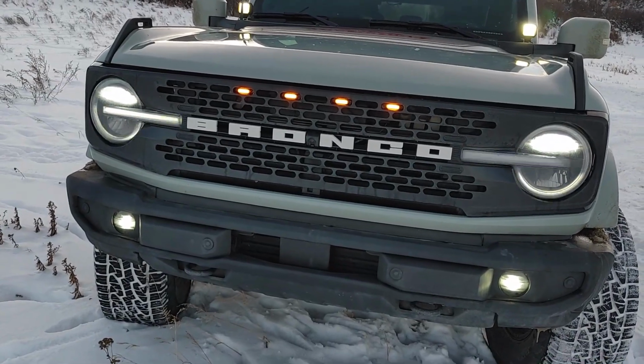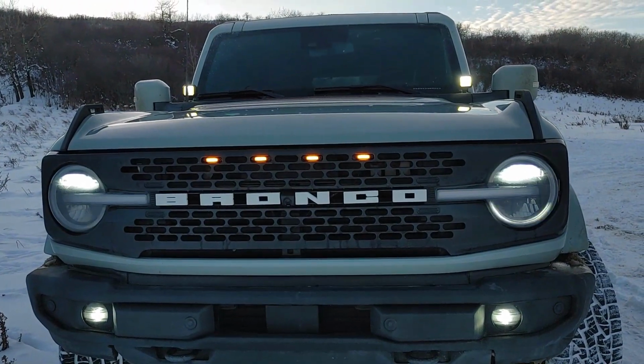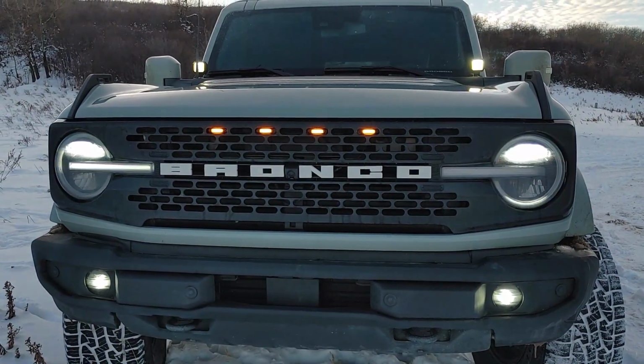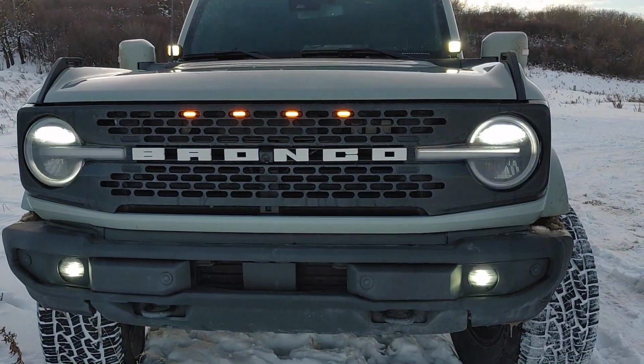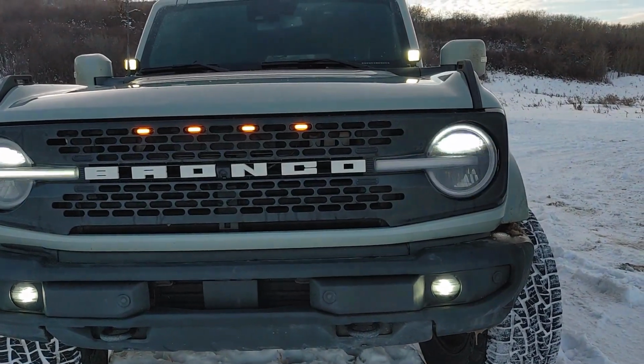Outerbanks with a 2.7 liter engine. It's advanced 4x4, with locks package, leather, 12 inch LED screen, you know, name it. And I've actually added a few upgrades to it, like the grille.